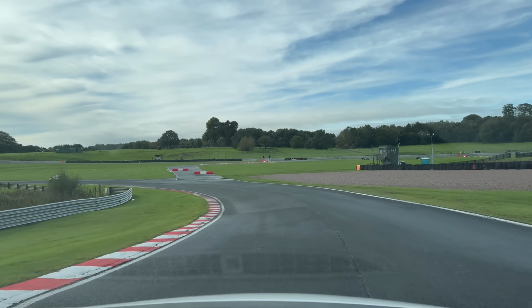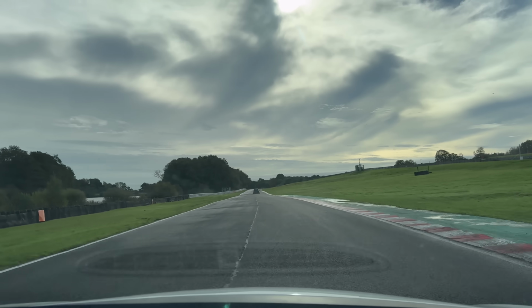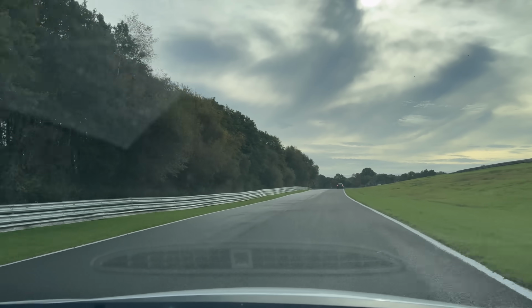I'm really doing my best to try and moderate the throttle coming out of these bends. It just wants to light them front wheels up. Once it hooks up though, there's absolutely nothing on that track coming past me. This thing is properly quick.